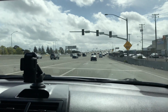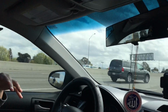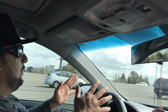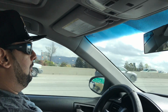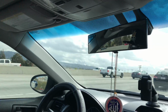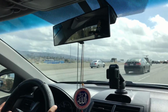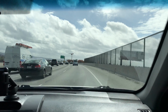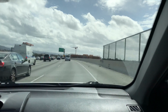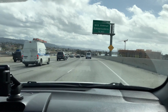So we're going on the freeway to show you guys a demonstration of how the tires perform on the freeway. Because sometimes we have the freeway just like this with the kind of cement pavement, whatever it's called. So the tires are performing really quite well here, and it's a smooth ride in this lane.